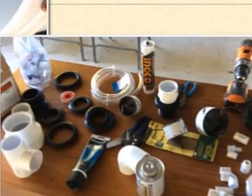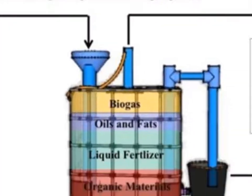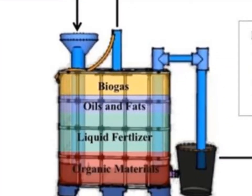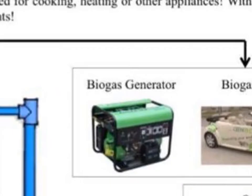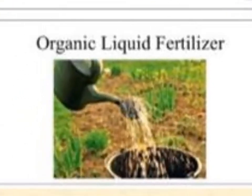Going to the hardware store, looking for the right kind of tools, the right kind of parts, where we get the manure from, and then thinking about what are going to be the new patterns we're going to be using. We could be using the biogas for a generator, which they regularly use. We could be using it for the stove, and all this wonderful liquid gold that we're going to be getting, all this wonderful nutrient-rich fertilizer. Let's think about how we're going to use this on the garden.